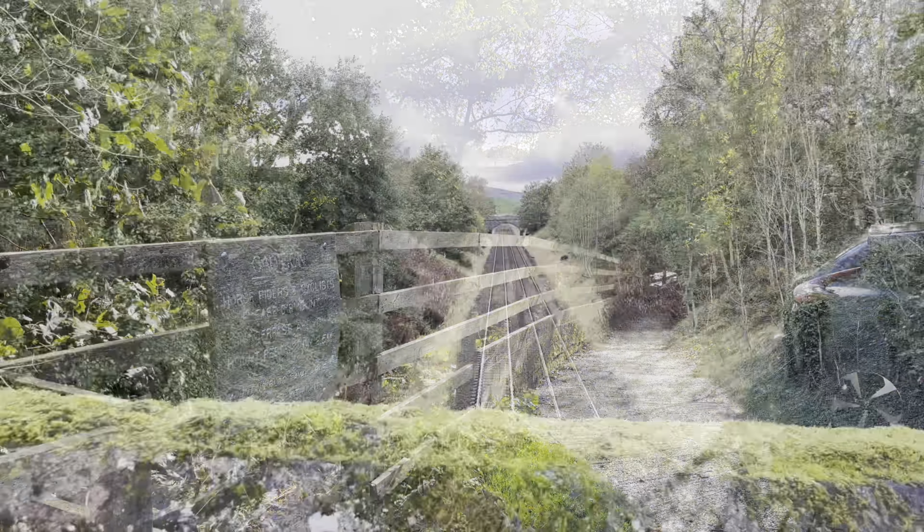Worth mentioning as well, lots of nice picnic benches here, again in case you wanted to come and have a picnic. The backdrop is just as nice as well. Backdrop to the falls.